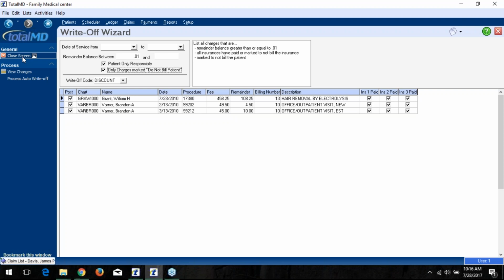So we have a few wizards that are very similar to this, like the late fees is similar, where you put in your filters up at the top. It'll list you the charges. You can decide what you want to do, and it'll auto-calculate late fees. The collections module is similar too, where you can put in different filters. It'll list everything, and it'll say, here's the people that meet that criteria. Let's send those people to collections and whatnot. So all of those are in activities.